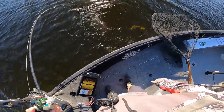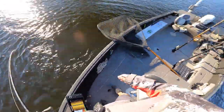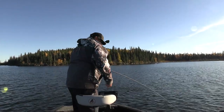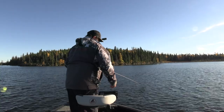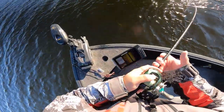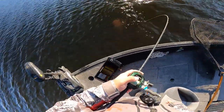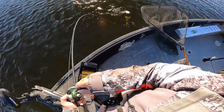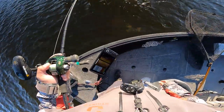The best. All I'm doing literally is just pitching it out, reeling it slow, popping it a little bit. Sometimes you get snagged, but you can usually get it off pretty easy, pretty quick. And just kind of bringing it in, pretty slow pace. These little swim baits seem to have a pretty good action on it, so it's awesome.